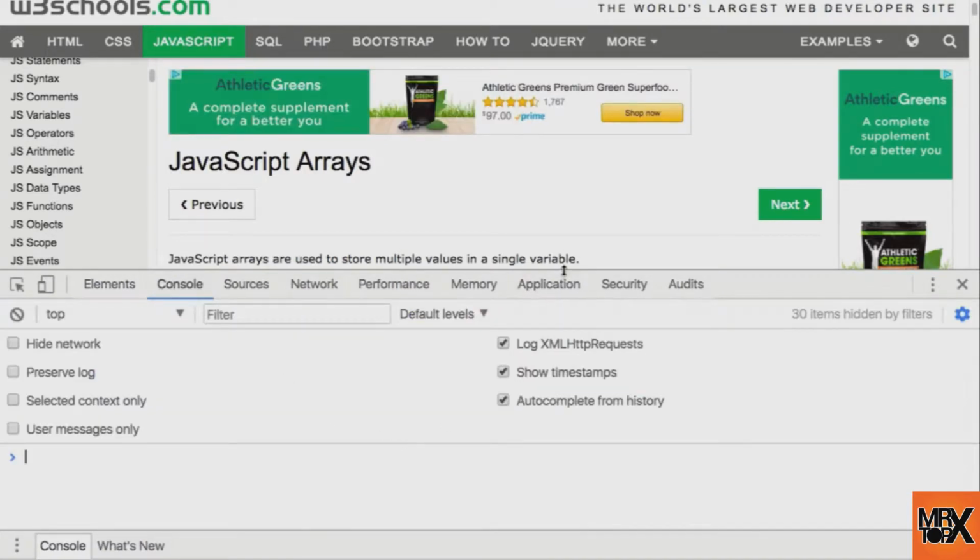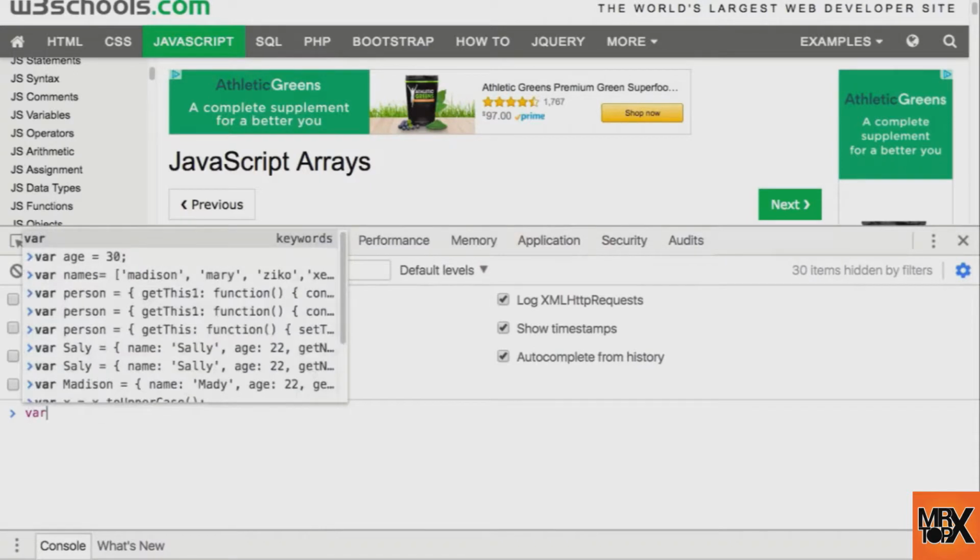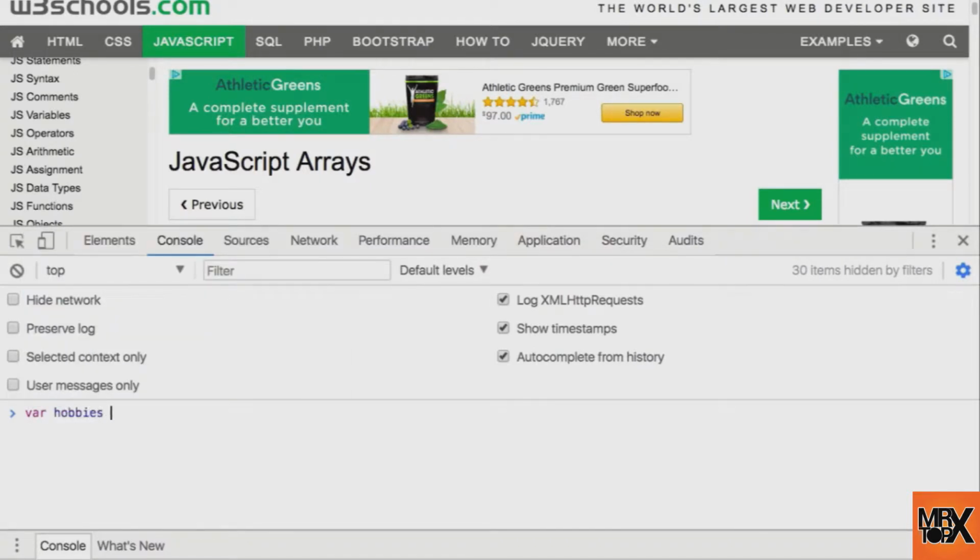So we can create an array called var hobbies, like we had before. And then we can use these brackets to signify that this is going to be an array. And then we can just put a ton of values into here. So maybe your hobbies are reading, watching Game of Thrones.